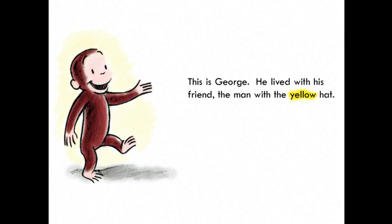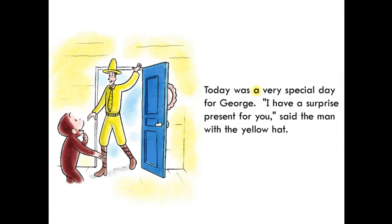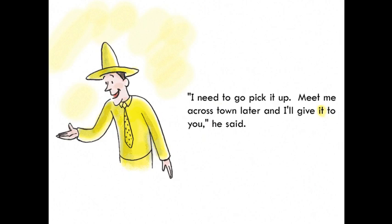This is George. He lived with his friend, the man with the yellow hat. He was a good little monkey and always very curious. Today was a very special day for George. "I have a surprise present for you," said the man with the yellow hat. "I need to go pick it up. Meet me across town later and I'll give it to you," he said.